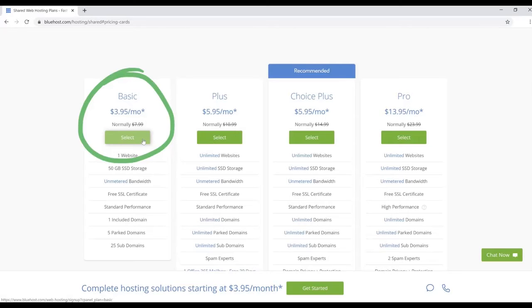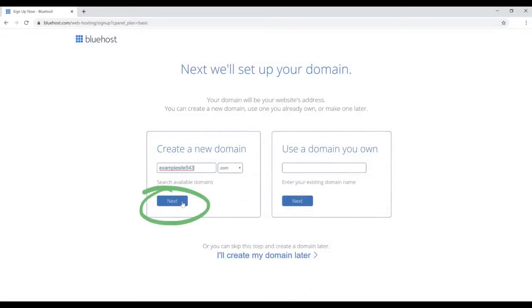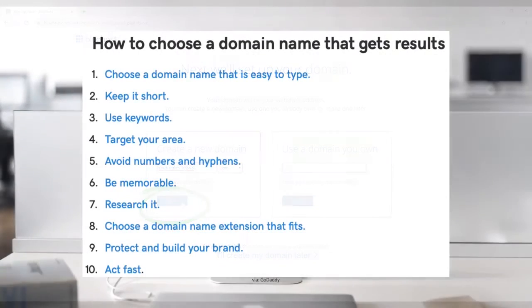And then in a little bit here too, I'm going to show you how we're going to get this for actually $2.95 a month instead of $3.95 a month. And now the next thing we're going to do is we're going to need to pick our domain name. And if you guys aren't sure what to name your website, here's a couple of tips that may help.